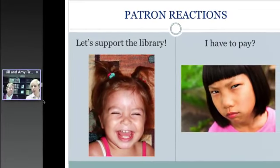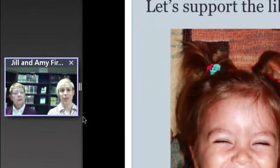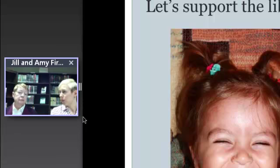Now, you may be wondering how all of the patrons reacted to this. Surprisingly, we never really had negative reactions when we first implemented the fees. In fact, one patron actually said, well, it's about time. We were actually discussing this the other day, patron reactions, and we counted less than a dozen. I think we could recall maybe nine instances where we had a negative reaction and someone was against the user fees because they felt that using the library should be free, and having access to the library should be free.